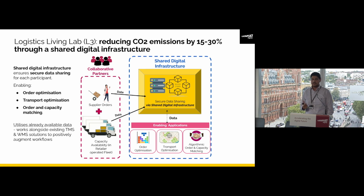Think of it as a giant set of lockers, only you have the key to your door. All you're doing is sharing that key with, in this case, a third-party application that can do something useful with it. So Fuse developed an algorithm in the form of algorithmic order and capacity matching. And again, there's other capability built in there.